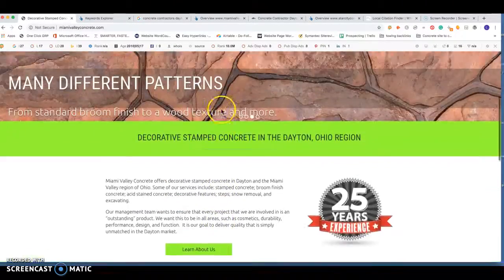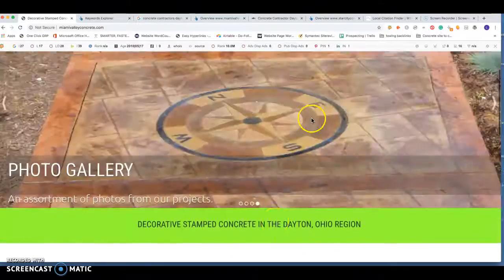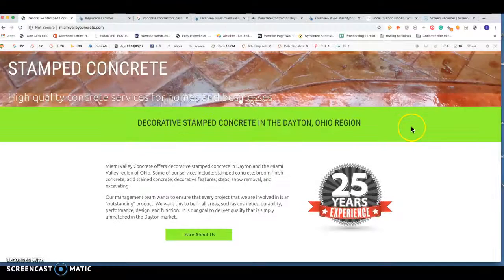Couple of recommendations I would have for your website. Moving this contact form up a little bit higher, just so that it makes it easier for people as soon as they're getting onto this page, so that they're not having to search around for how to get a hold of you guys.